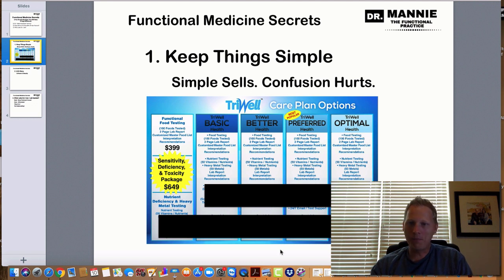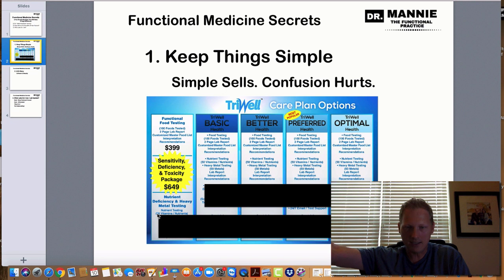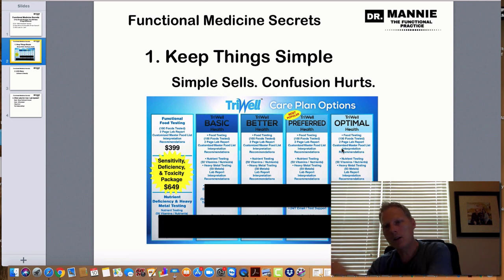So if I present this care plan right here, and they're like, yeah, it's a stretch, I say, well, let's at least do this one. This at least gets you the testing you need. It gets you a book, a journal where they can track their foods, their results, their losses, all that kind of stuff. Let's at least get you tested so you know what foods not to eat, and you know what supplements to take in terms of the nutrient deficiency testing that we do. So I toggle down.